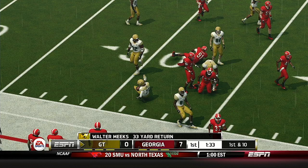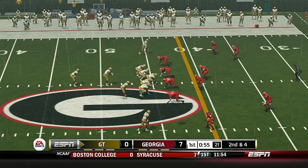Nice run there. Anderson gains around 6 yards on the run. That's a gain of 6 on the play. That'll make it second and 4. He's at the 30, and down he goes at the 23. That makes it first and 10.